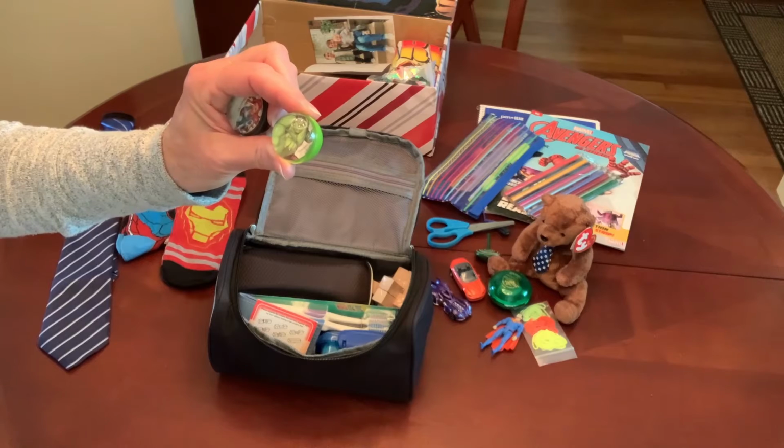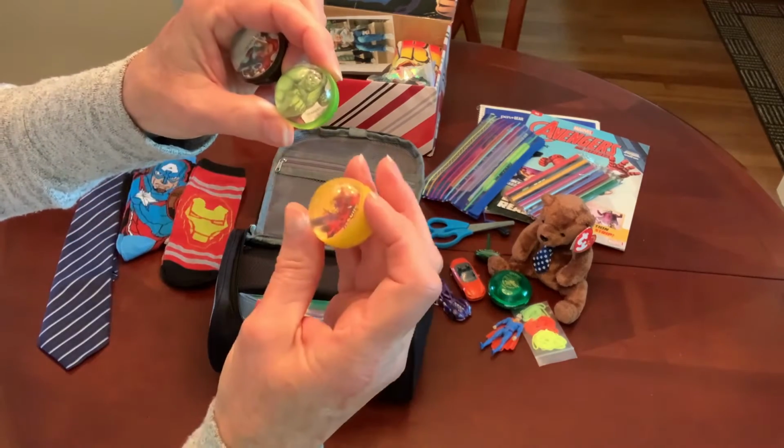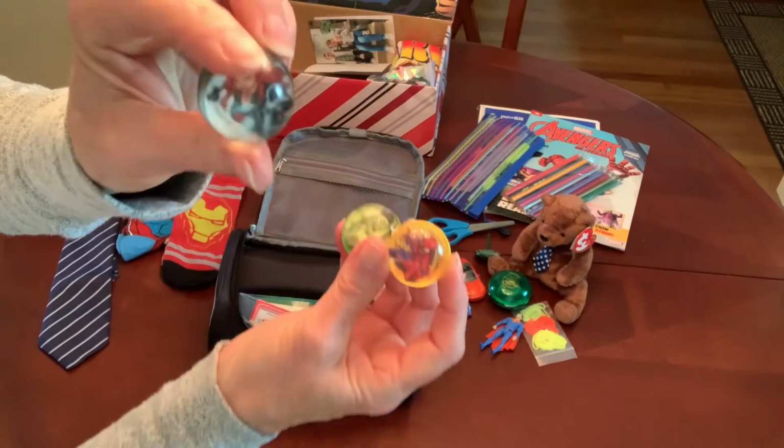Hulk was Bruce Banner, and he was a physicist. And we have Spider-Man. He was a kid, though, I think, and I forget her name.